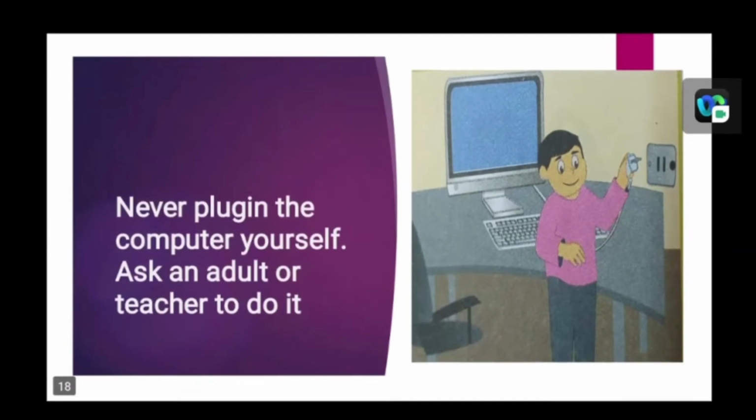First one, never plug in the computer yourself. It's very important. Ask an adult or a teacher to do it. Children, in school there is a teacher. Don't plug in directly yourself. In your home also, you don't plug in directly. Ask your mummy or daddy or your grandparents.